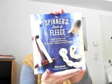Like I said before, I'm not going to do a review of this book, or any other book really, because I'm not good at that, but there are others out there who did review it. And I can just say it's an amazing book if you want to process your own fleece.